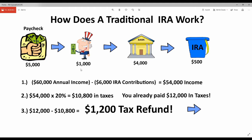Now, once the funds are in your IRA bucket, remember that you cannot take those funds out until you're at least age 59 and a half without paying taxes and a 10% penalty on those. So the money that goes into the bucket is really designed to be used for your retirement. So you can't use it without paying taxes and penalty until age 59 and a half. All right. But now comes the fun part. We're going to start calculating what these $500 a month contributions do to your income and how that benefits you. There's a short-term benefit to this, okay?